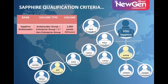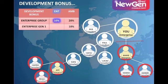Now, when you have collectively 1,000 points in the UK, which is equivalent to 50 products in total of purchases of NewGen Superfood Plus in a calendar month, then you will qualify for the Sapphire Ambassador level by meeting this criteria. You may need to watch this a couple of times, but it's actually not complicated. It may seem so for people who are brand new, but if you watch it a couple of times, the concepts are quite logical, and there is a flow.